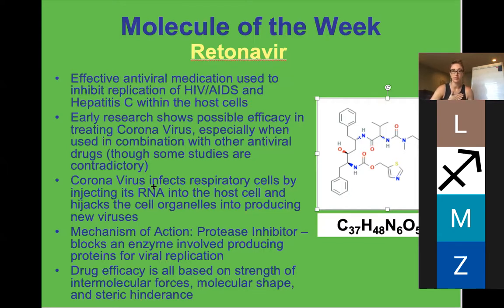It's a respiratory virus. And so the mechanism of action of this drug is that it's called a protease inhibitor. Anything that ends in ASE is an enzyme. So it's an enzyme that cuts proteins once they're made. What this drug does is, this enzyme comes in and cuts the proteins, but this drug comes in and blocks the ability of that enzyme to cut the proteins properly so that the new viral proteins can't be formed.